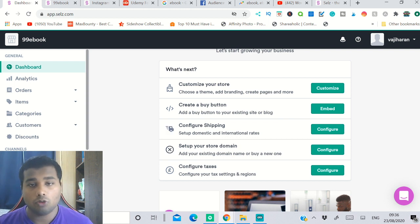You can set up the store domain. Again, you can sell with a custom domain with them, sales.com. You can integrate with your website or social media, or you can integrate with your own domain and use this as a separate brand. And this is configured with the taxes and everything.